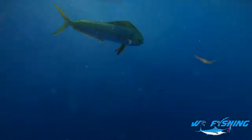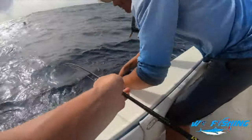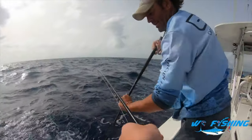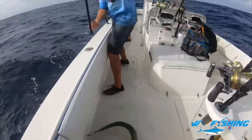He's right at the boat. All right, hold on. Let me get one more in. Oh, Ryan's on a Mahi there. Oh, got him. Right, let's go. Let's go, guys. First Mahi I've ever caught.